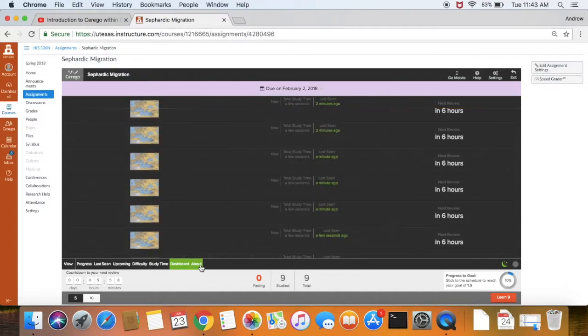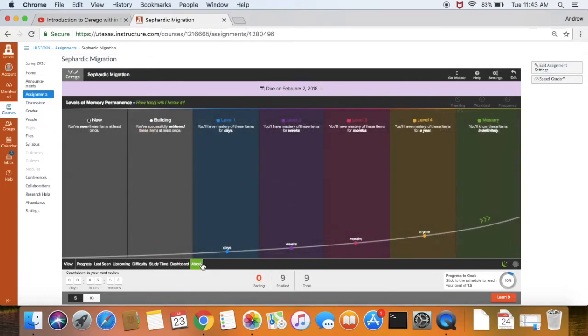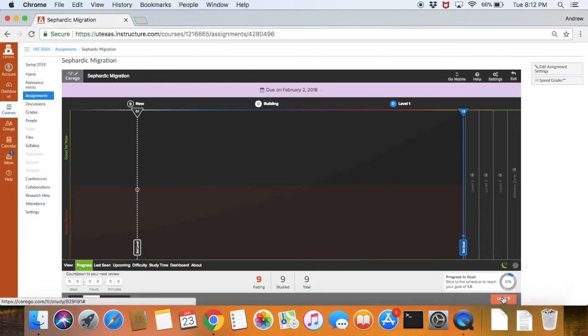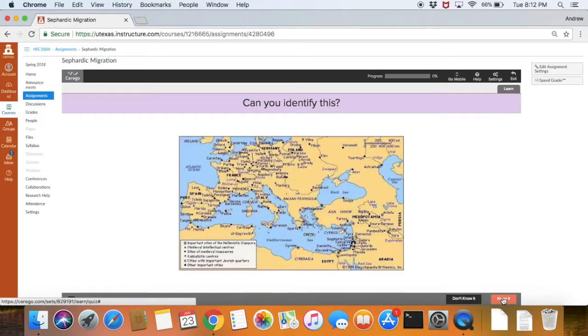And what I'm showing you here are just the varying options to track your progress in Cerego. And here's a little about page that defines some of the different levels of expertise and how long the retention will work. So here it's after 6 hours. It's about 12 hours later. And you see I haven't been punished, but it's time for me to review. I could have reviewed the next day, but I just decided to review tonight very quickly.